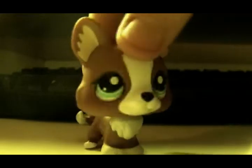Oh! And guess what, guys? There's a new Littlest Pet Shop coming out. It's called Fuzzies or something. I'll get the packet. It's called Cuties. Cutest pet things. Basically, it has hair.